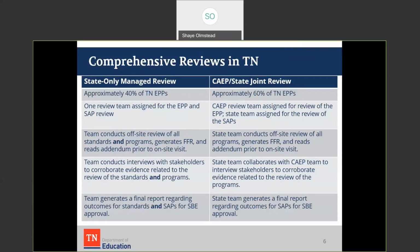The processes for kind of the off-site and on-site, what happens kind of off-site prior to the visit, are fairly similar. So we have a system that we'll talk about in a moment where EPPs submit information and the team reviews all of that information against the standards and a set of rubrics that we have in our handbook, generates the formative feedback report, and reads the addendum prior to the on-site visit. So that is obviously very similar with the CAEP process.